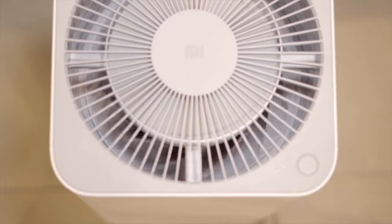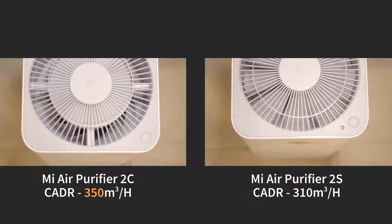But if you look closely, the fans behind the grills are bigger and shaped like a turbine, unlike the regular fan in the previous 2S, which is why I suppose it has higher CADR of 350 compared to only 310 in the previous one. So this 2C looks similar to the previous model and yet it's able to clean bigger room faster.